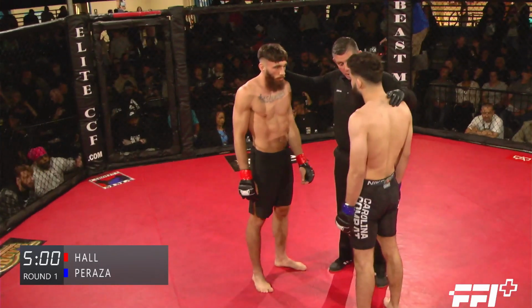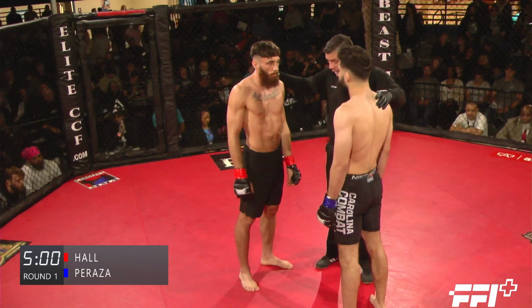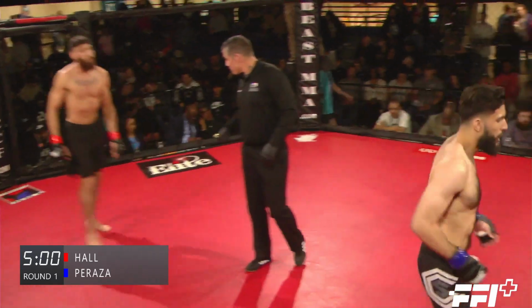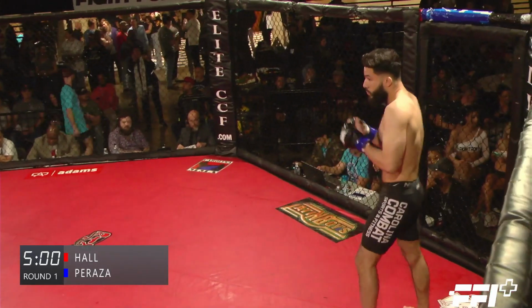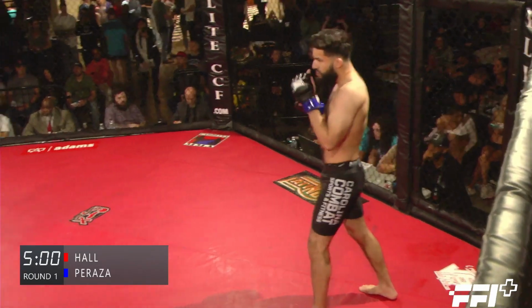Emotional stakes in this fight. Michael Hall versus Kevin Peraza. These two gentlemen faced each other as amateurs. Now Peraza makes his pro debut. Dylan McGrath alongside Icy Mike, Mr. Hard to Hurt for this one as we start our pro card off.